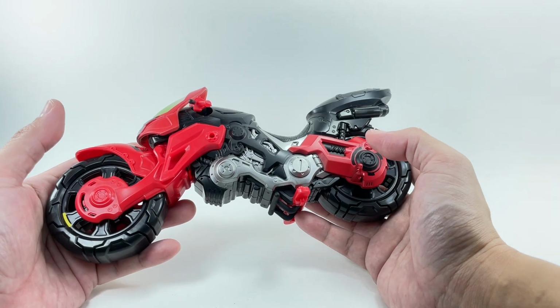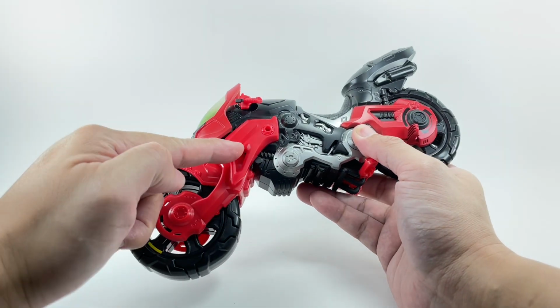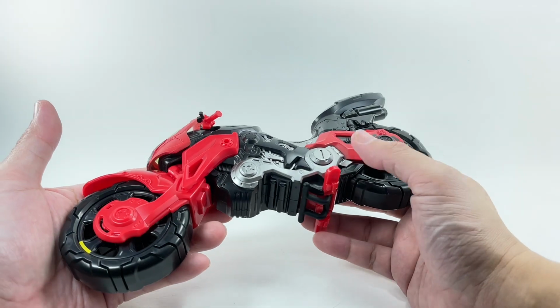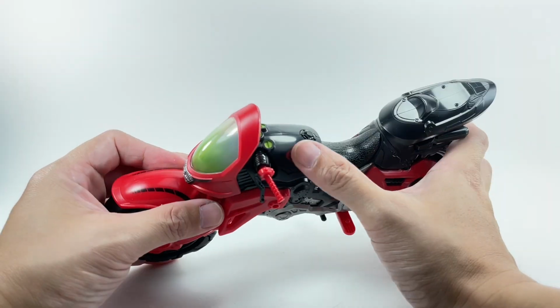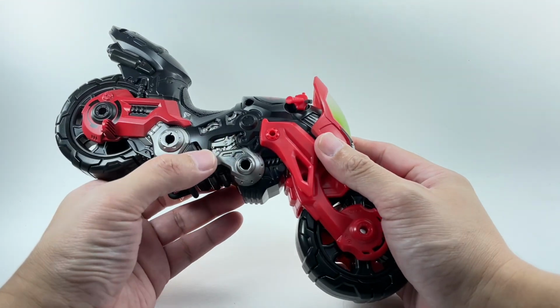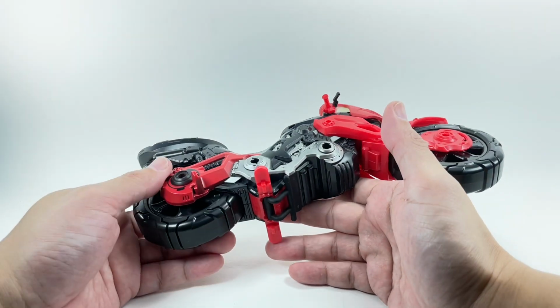I don't know why. The plastic does not feel cheap at all. Maybe these bits right here kind of feel light, but the entire majority of the bike is made of black plastic, painted silver, with some nice Cobra highlights right there, and a nice glossy finish. Even the seat has a nice sort of faux leathery finish, and a nice engine block carved or sculpted right there. I'm just really loving this.